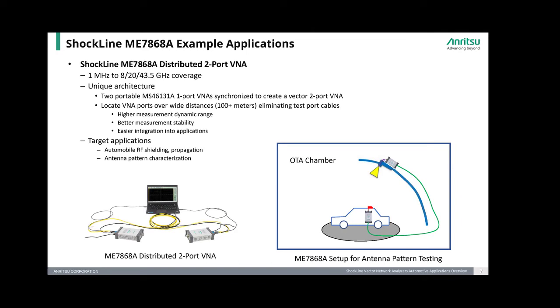The newest ShockLine VNA is the ME7868A distributed two-port VNA. It uses two synchronized MS46131A one-port VNAs as portable VNA ports to create a fully reversing vector two-port VNA. With patented Anritsu technology, the MS46131A can be synchronized while located 100 plus meters apart, enabling direct connection to large-scale DUTs or to widely separated test antennas.